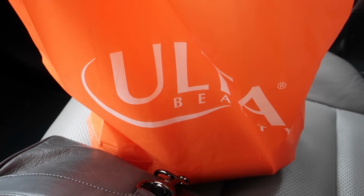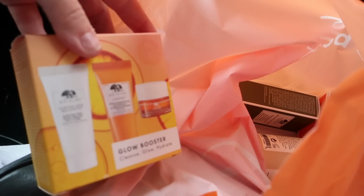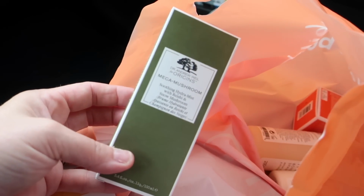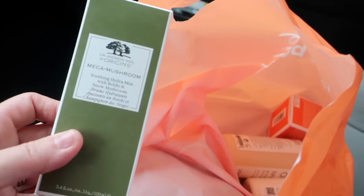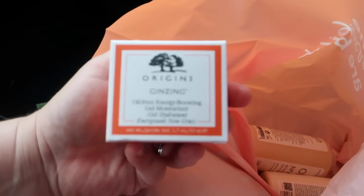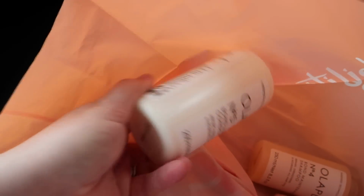Okay, so I was able to get stocked up with all kinds of essentials, all kinds of goodies down in there. I was needing some more of my scrub that I use, a refreshing scrub. This ginseng line, I've used this line for years and years and years. They had this little travel size glow booster that I got. I got some of this Mega Mushroom Soothing Hydro Mist spray to try. I had been using the ginseng spray, but they discontinued it, so I wanted to see if this is similar. I needed to get some more of my moisturizer. And then this is the shampoo and conditioner that I've been using, so I got some more of those.